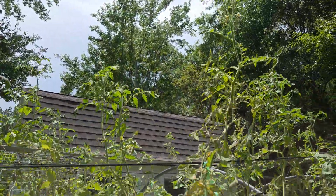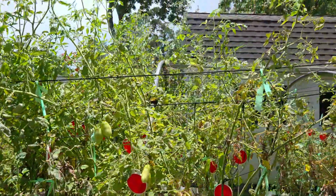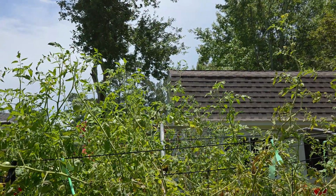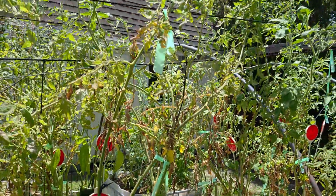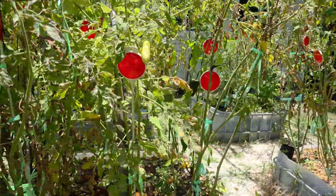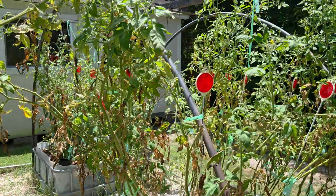Goodness gracious. I've never grown 8-foot tall tomatoes. I don't even know if you can get perspective. And there's the shed in the back. Who's this really tall one back here? Oh, Radiator Charlie. Not a fruit on you though. My fight to have a Radiator Charlie or a ML Charlie or whatever, mortgage lifter, continues because I don't think I'm getting any this year.